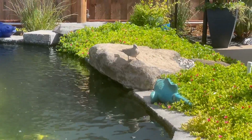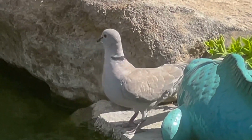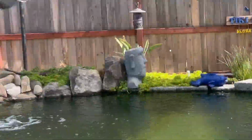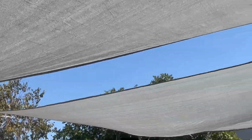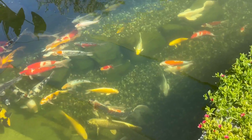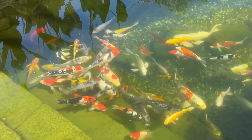Oh, look at it. We got a visitor. Watch, he's gonna get some water. Every day, the pigeons come over and get a drink of water, and then he'll fly away. That's what they do. But as you can see, I have sunshade cloth over the pond, so it does help shade the pond to keep it a little bit cooler. We are in triple-digit weather, my ohana, here at Tiki Falls.